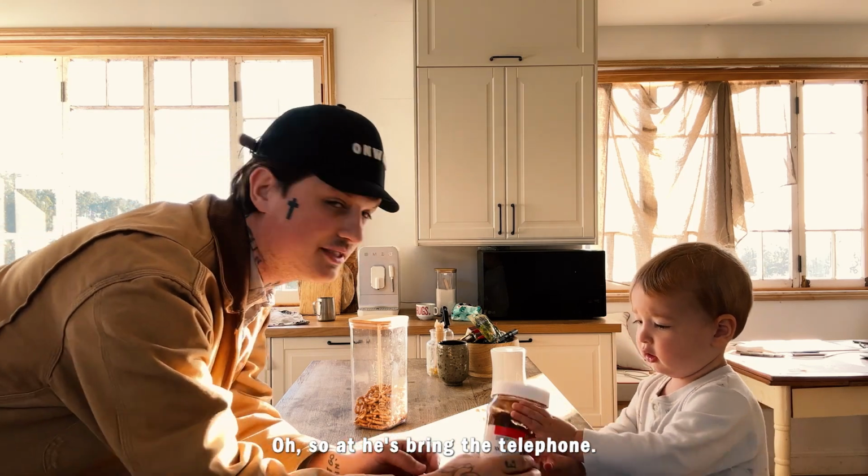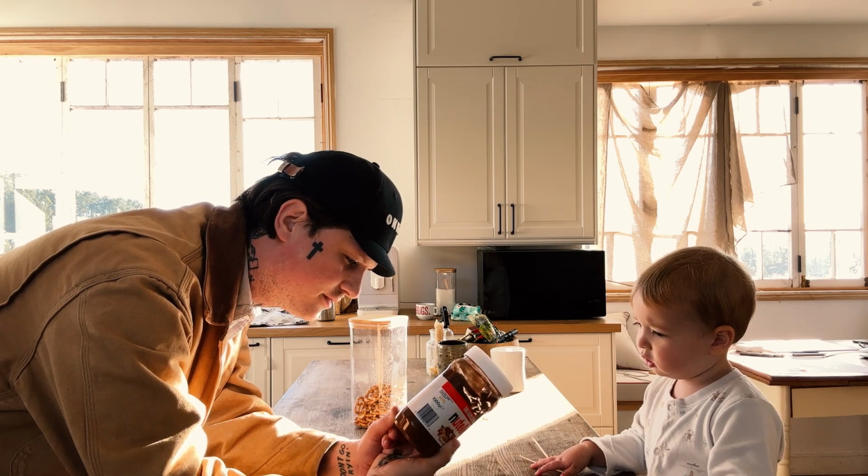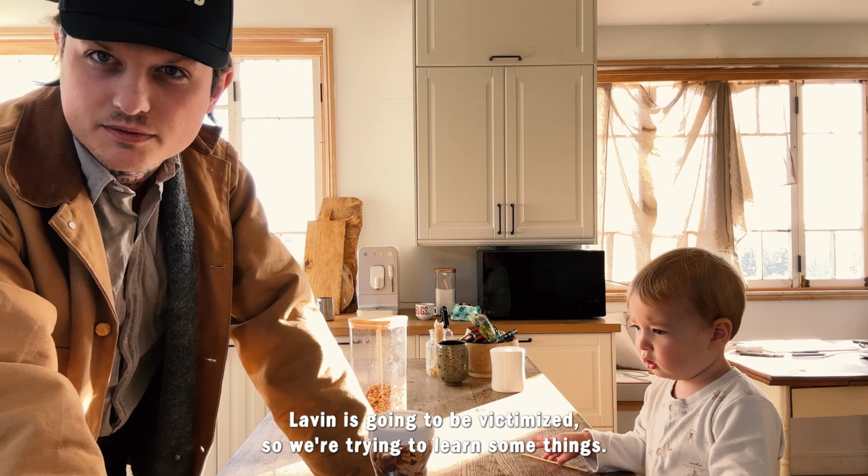So, Ellie's a big Nutella fan, until we realized how much crap's in here. We're trying to eat healthier, to be better. Lavender's got a bit of eczema, so we're trying to learn some things.